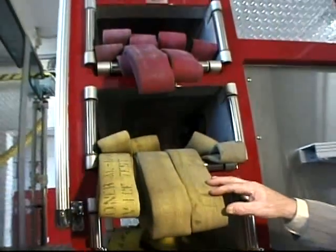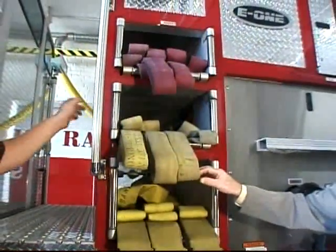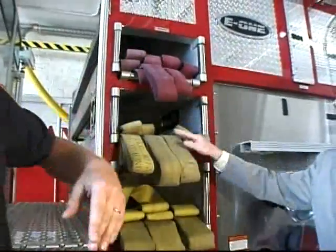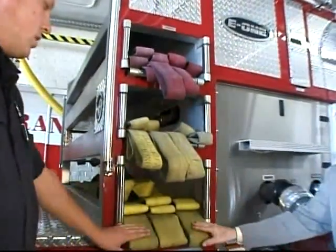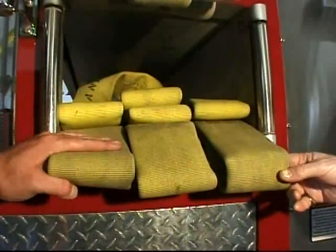Go ahead. And in both of these 1 3/4, one is designed to go off the left side, the other's packed to go off the right side. Is that the reason for the different colors? Exactly. Okay, and this is? This is 2.5 inch hose, which has a capacity of 250 gallons per minute.